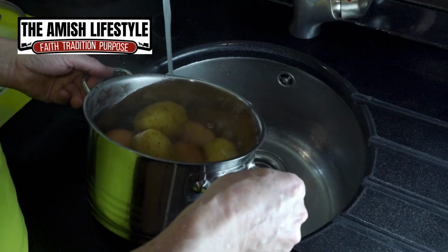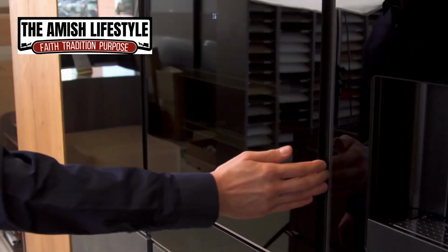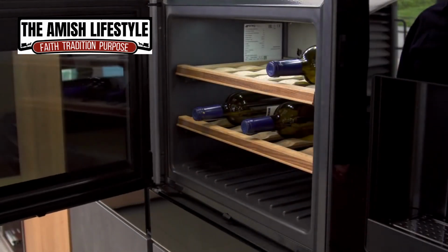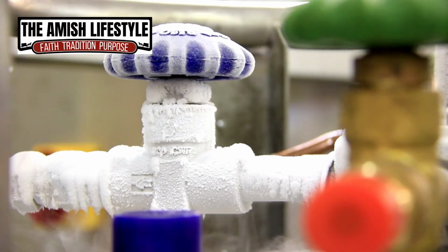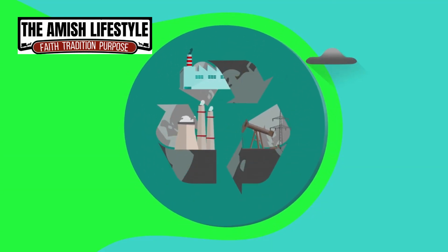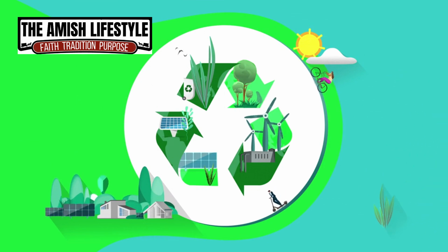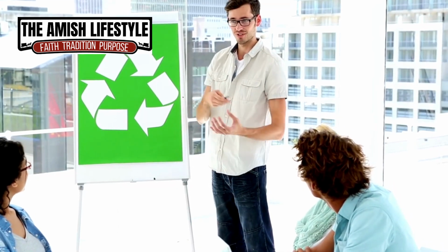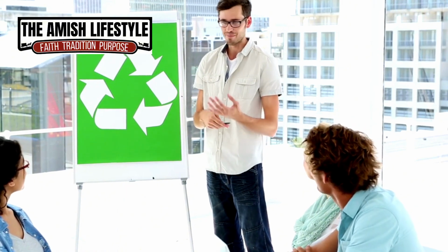What's really exciting is how people are combining old techniques with modern tech. Solar-powered fridges, for instance, work great alongside a root cellar. That way, you get the best of both worlds: natural cooling and backup refrigeration. As more of us look for ways to cut energy costs and live greener lives, these time-tested methods are making a comeback. And it's not just about saving money. It's about reconnecting with simpler, smarter ways of living.